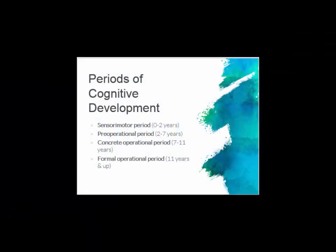Okay, so let's continue to talk about Piaget's theory. According to Piaget, there are 4 different stages of development, or 4 different periods of cognitive development. The first is the sensorimotor period, from about 0 to 2 years. Next is pre-operations, from 2 to 7, during preschool and early elementary school years. Next is concrete operations, 7 to 11, so middle and late elementary school. And finally is formal operations, which is 11 years and up.